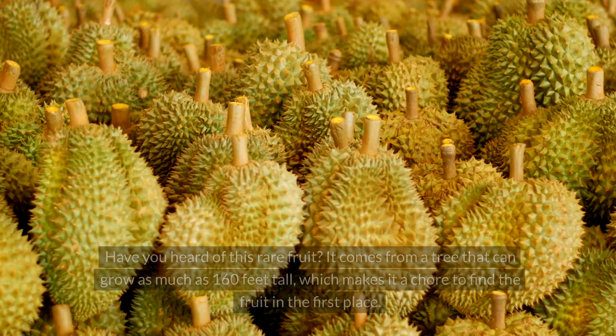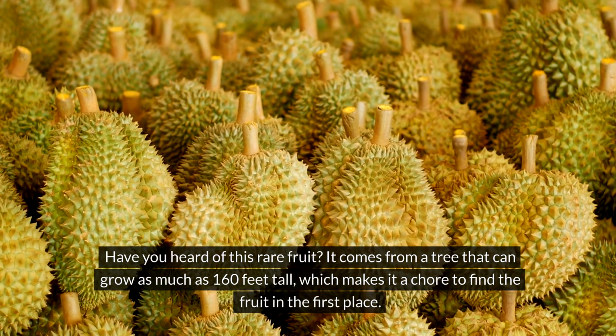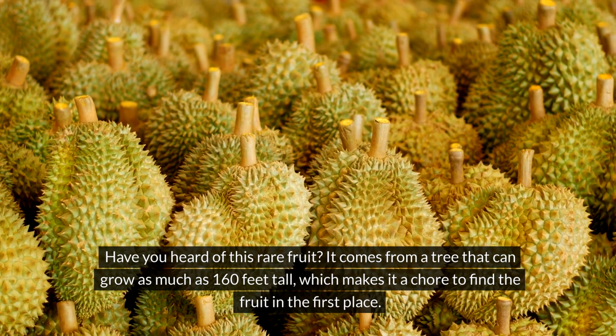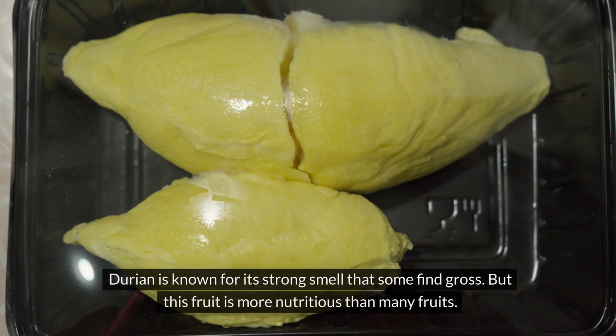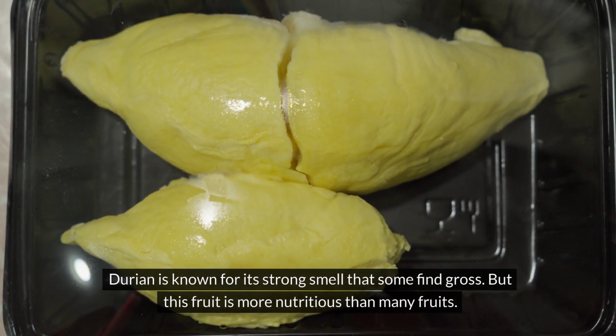5. Durian. Have you heard of this rare fruit? It comes from a tree that can grow as much as 160 feet tall, which makes it a chore to find the fruit in the first place. Durian is known for its strong smell that some find gross. But this fruit is more nutritious than many fruits.